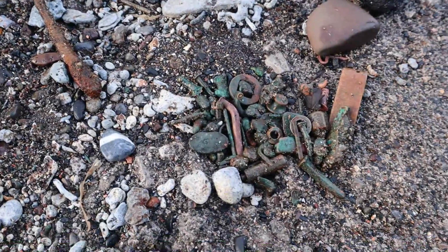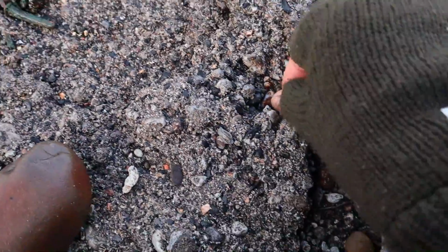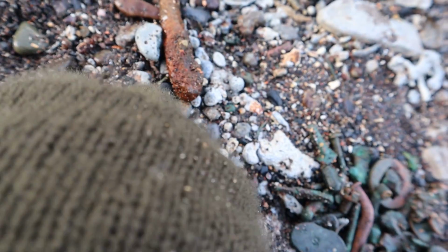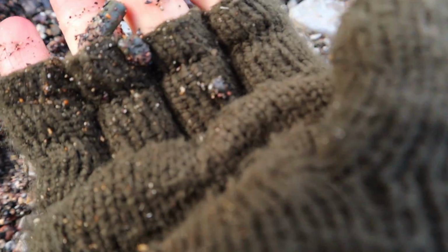This is perfect jewellery material, actually. There's just so many tiny little bits. You could even melt some of this down, and I could make some castings from it.